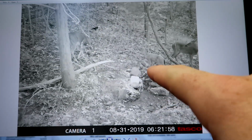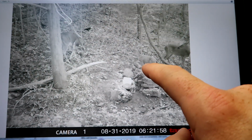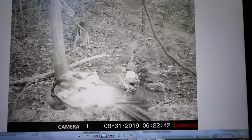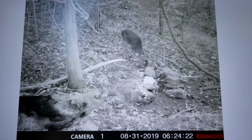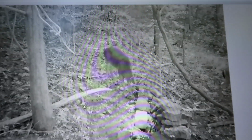Here's one. We got 3 deer. So doe, and that little baby. Pretty cool. And that bird again. Daggone. Okay, I think I know where we're gonna hunt the opening morning.